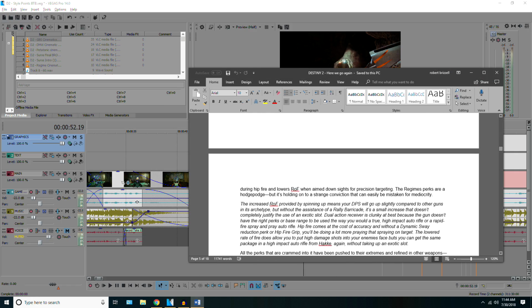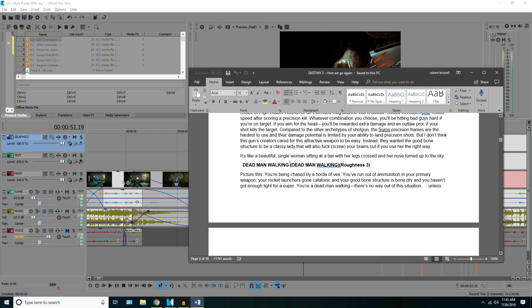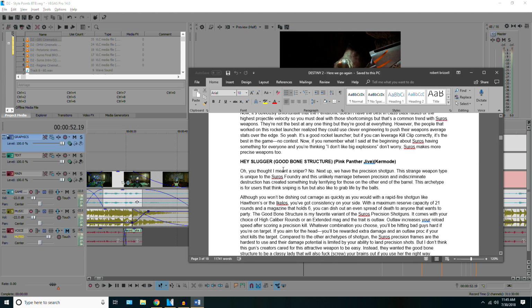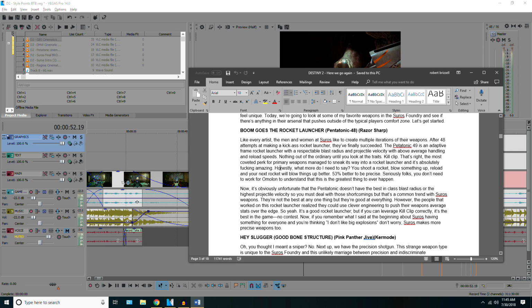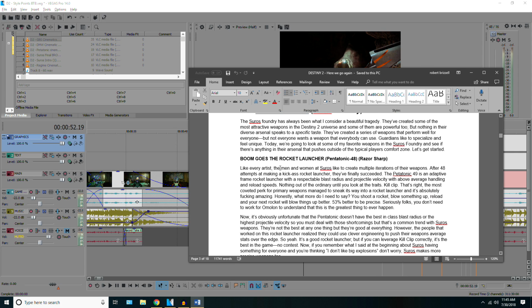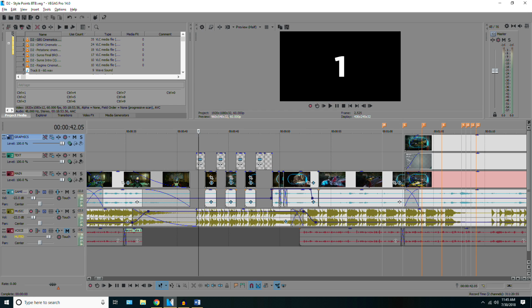So in the script, let me pull it up and read out the line. Because what the script was saying wound up being vitally important to the idea that I came up with for the Pentatonic 48. So, like every artist, the men and women at Suros like to create multiple iterations of their weapons. So, we start with that concept. Multiple iterations, numbers, counting. What if we count up to 48?